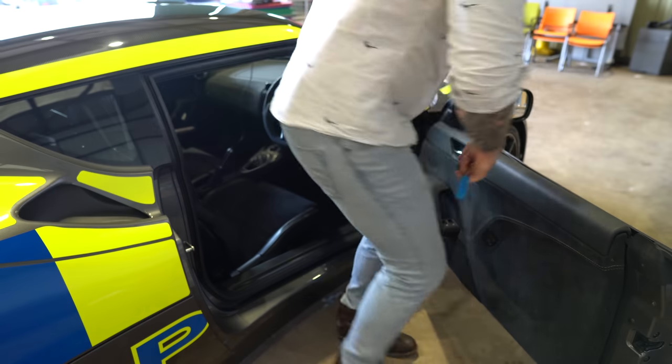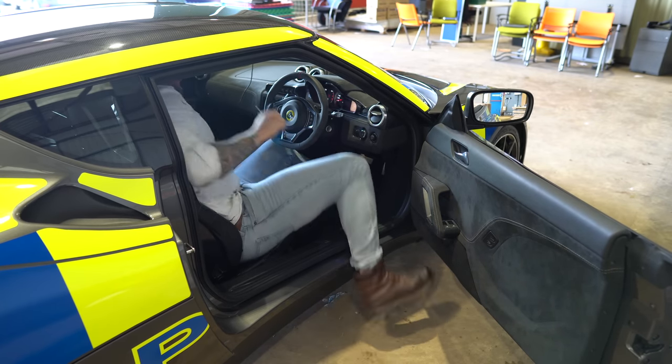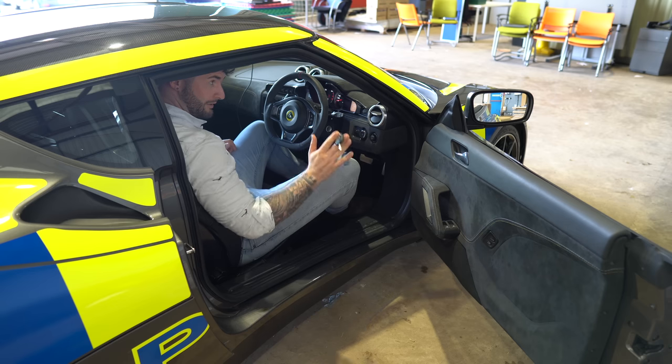Obviously, guys, Owen has let me get inside the Evora so I can ask him some questions in a slightly different manner, but being 6'4", it's not the easiest thing to get inside. Right, Owen, so I'm going to give you my first impression straight away and throw a few questions your way that hopefully relate to the audience.